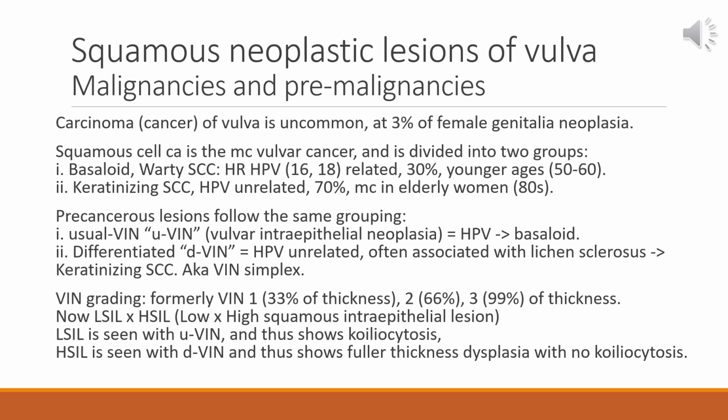The most common vulvar cancer is the squamous cell carcinoma, SCC, and we generally look at it as one of two major classifications. The first one is the high risk HPV associated one, and the second one is the HPV unrelated or unassociated one. The first one presents as either basaloid or warty subtypes. It amounts to 30% of vulvar SCCs, and it is seen in older adults but younger ages compared to the second subtype, which includes the keratinizing subtype presentation. It is more common and it arises in people in their 80s.